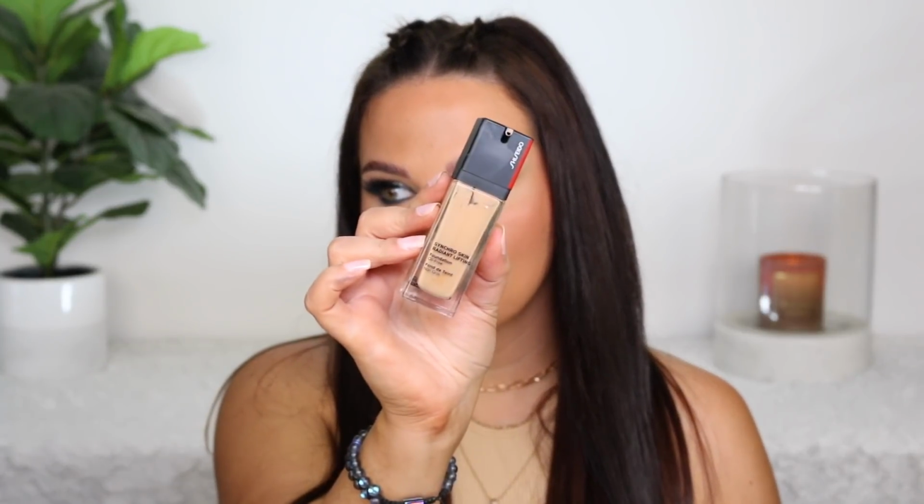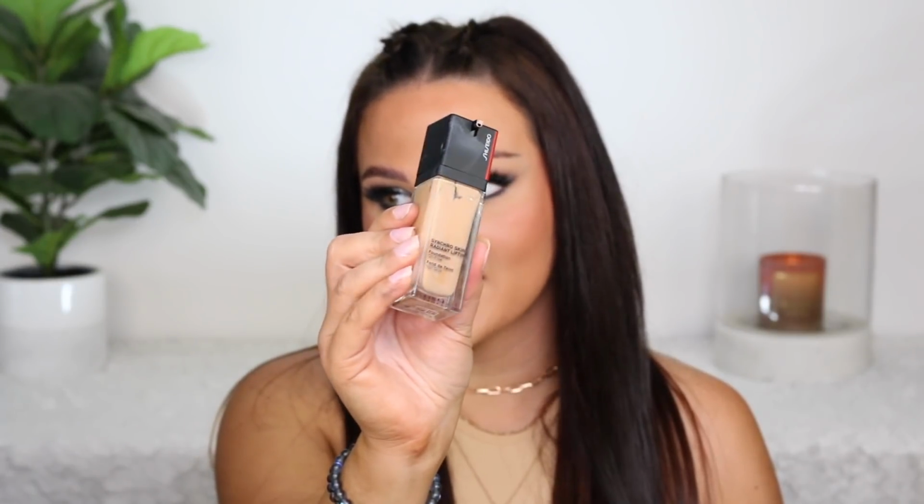Then for two foundations that I'm recommending this year, different price points. I thought both were worth mentioning though. I have the Shiseido Synchro Skin Radiant Lifting Foundation in Oak. As soon as I found my right shade in this, I fell in love with it even more. I liked this when I initially tried it, but I love this now.